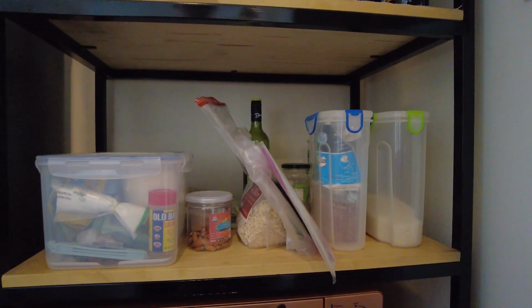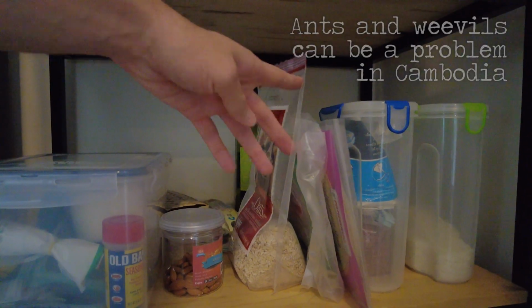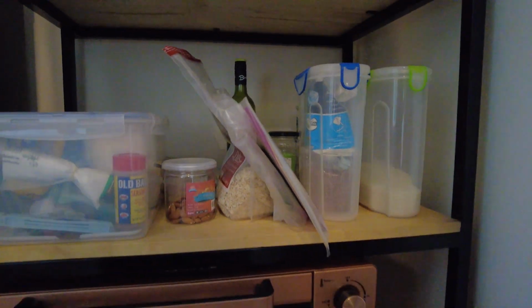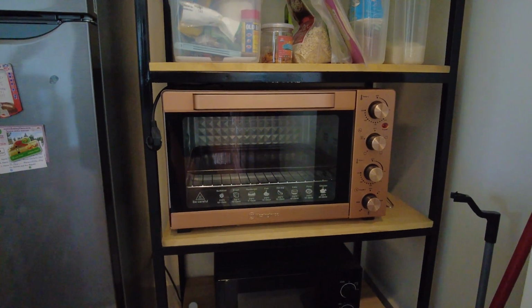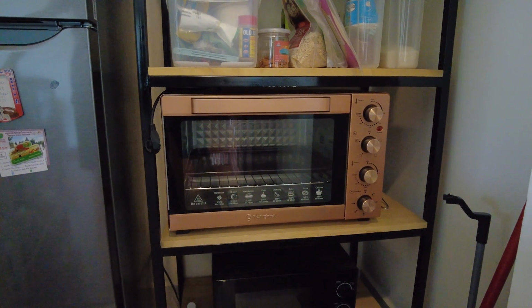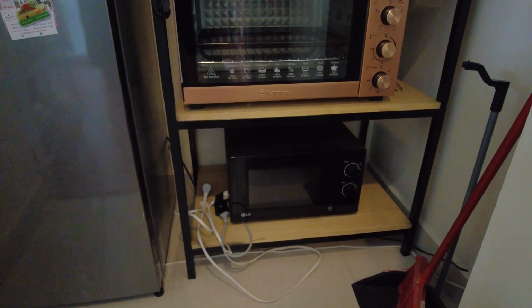And this is also food, but this is stuff that we need to package up because the bugs will get into it. So it's all sealed up. And then we have our oven here. We bought this at the home, I can't remember what the name of the goddamn store is. And then the microwave down here came with the place. We don't use it that often.